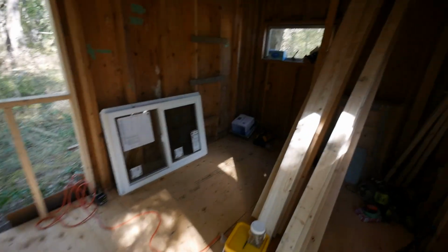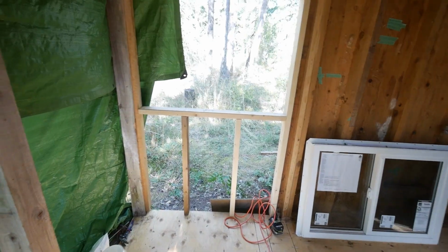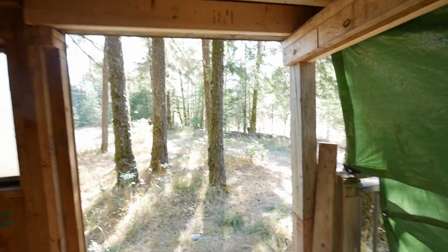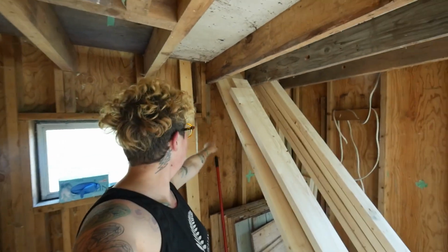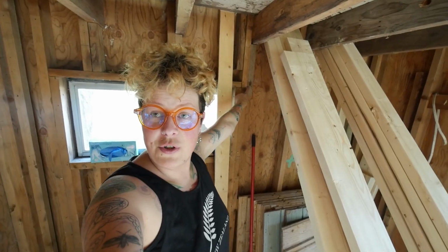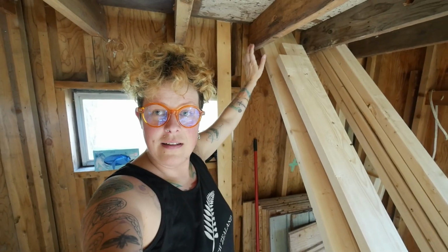We have windows, we have wood, we are rebuilding things, we are framing. These two windows are the next to be framed in, and then I'm framing in a door. The first job that I have done is I've put extra support beams under these floor joists, because previously they were just nailed sideways this way with nothing actually underneath.